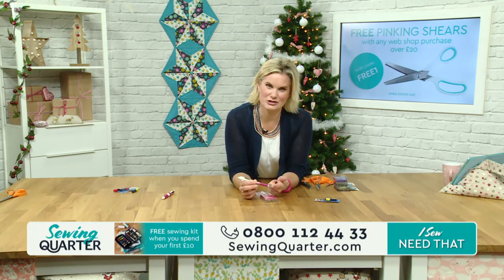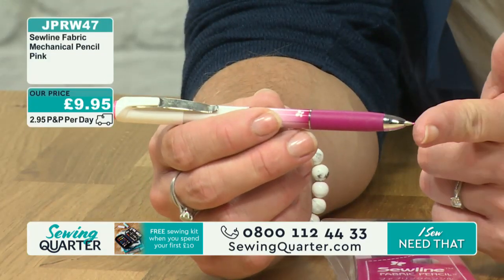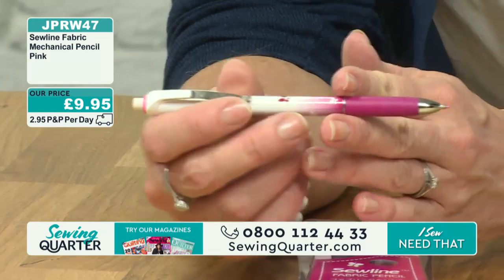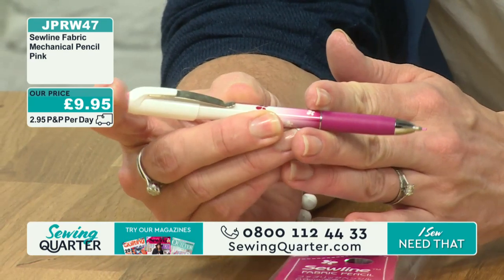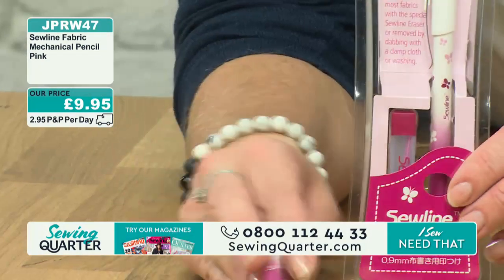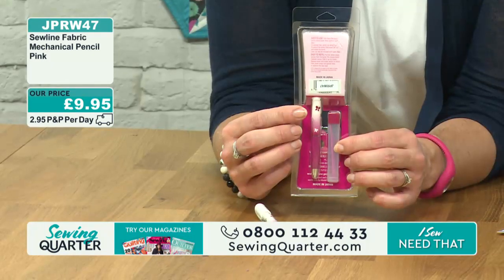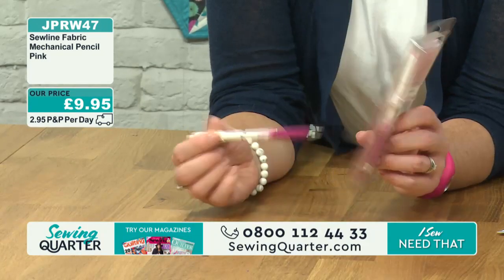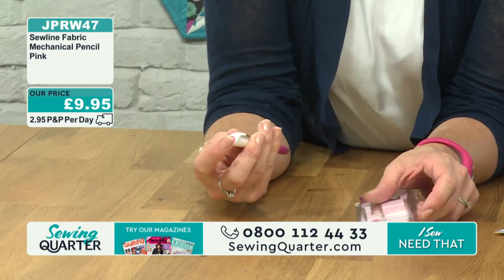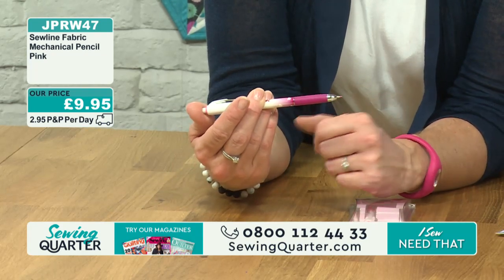These are perfect if you do something like sashiko, where you need to draw out those accurate grids. That's what these are brilliant for. So this is pink, so it's going to show up on all your darker fabrics. Actually, pink is a great colour for showing up on all sorts of different colour fabrics. So this is how it comes to you. It is like those pens that you used to have at school where you get the replacement leads and they just pop in, and when you need a bit more, you just do that. And it's even got a little eraser on the end there.